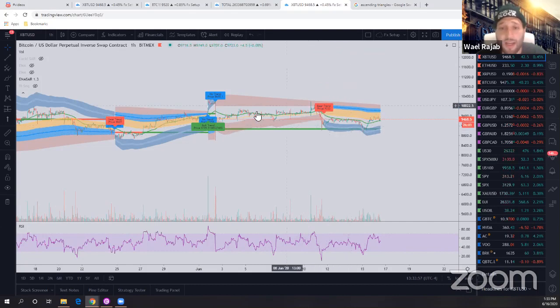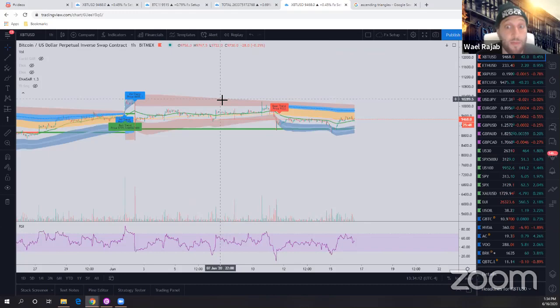So right here, you've got to be careful because I do see a quick impulsive move. I don't know if it's going to be up, I'm leaning more toward a stop loss hunt. It's going to drop down severely, and then we're going to go up, break 10K, break 11K, break 12K. That's just what I'm seeing and what I think is going to happen.